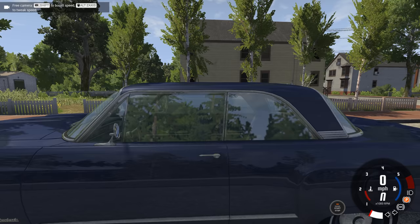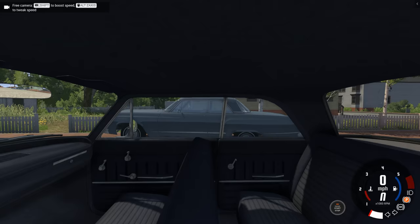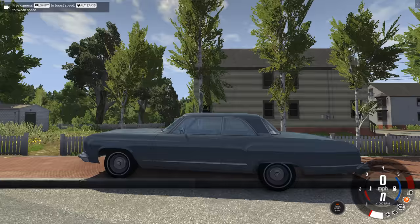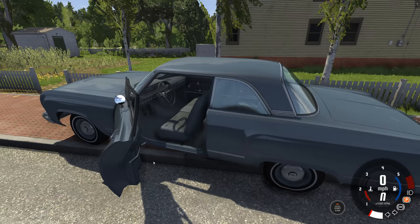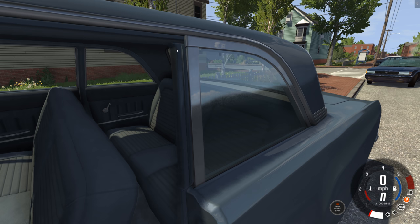Basically though, it all comes down to looking at this pillar right here. You see how thin it is on the hard body? And then if we go over to the regular sedan, you'll notice it's a lot thicker. Why is that? It's because on the sedan, the door actually attaches to a part of the frame that goes straight up right here. So you can see that is a really strong, solid piece of metal there.